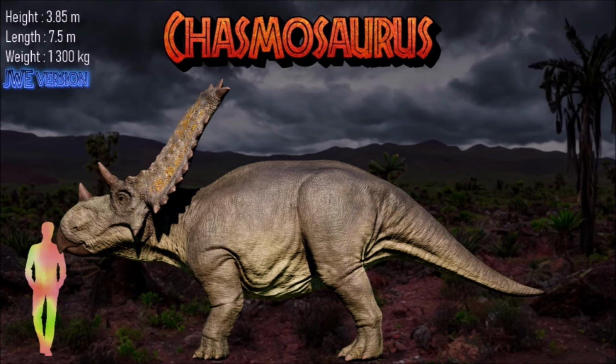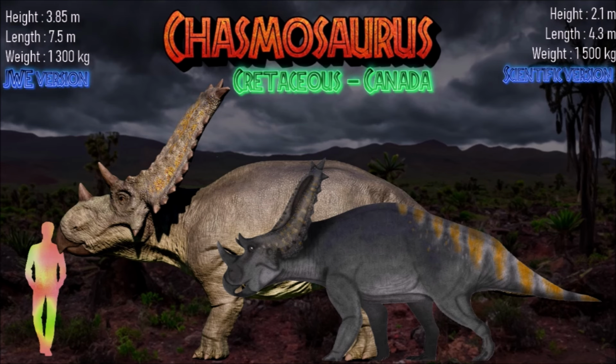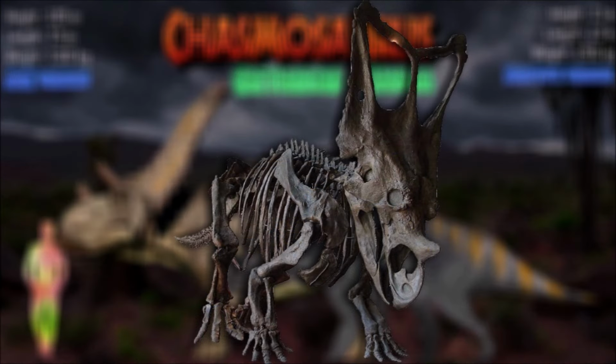longer, backward-curving brow horns. The frill, which had large triangular openings, was likely used for display rather than defense, as it was too fragile to provide significant protection. Some scientists suggest that the frill could have played a role in thermoregulation or been brightly colored for attracting mates.